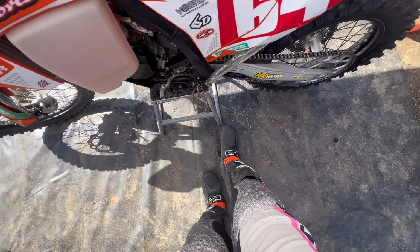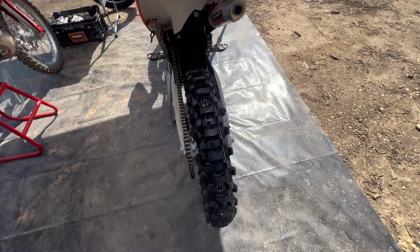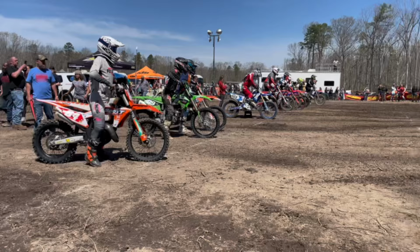Alrighty, we got our gear on. Got a fresh back tire on there, AT82 Dunlop. My favorite tire I've used so far, so we're gonna keep using that, and we're ready to go rip.